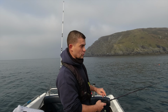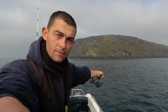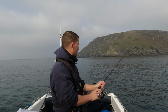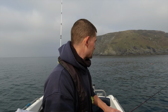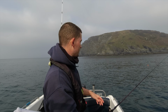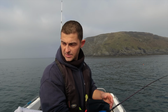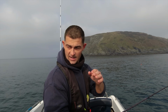Still waiting for that float to go down. Don't know if you can see it just in the corner of the frame there. It's just over there. But every now and again, when you're fishing a live bait, you can sometimes tell what's going on on the seabed, or in the water, by what the float's doing. Because if there's a predator fish down there, sometimes the bait fish can see it and starts panicking, and the float moves side to side.